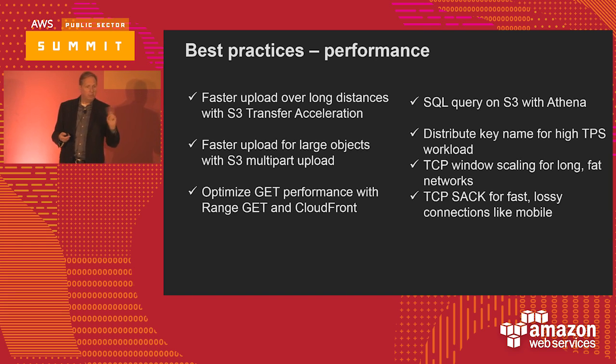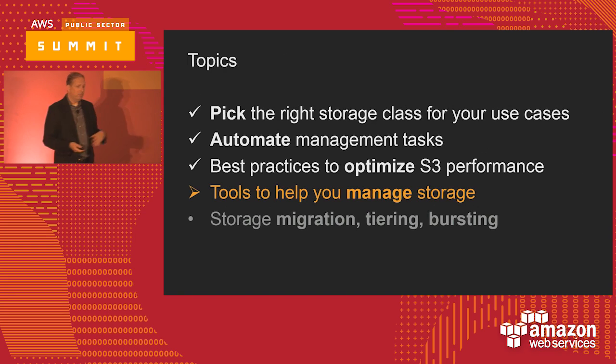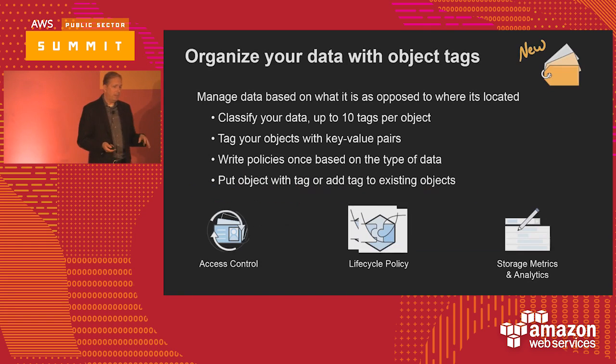I'd say the two things out of this whole list to remember are use multipart upload and use proper prefix design. Those two things will save your life and improve your performance as you're deploying on S3. So we talked about performance, we talked about automation. Now what about tools to manage your storage?